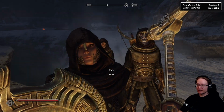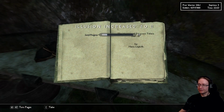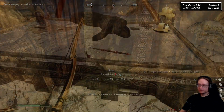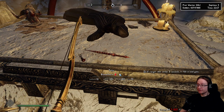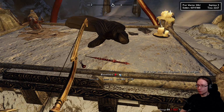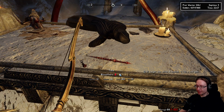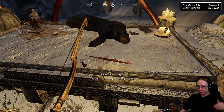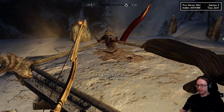I can't kill him. We get there when we get there. Lord Torn: if the target dies in 3 seconds, it fills a soul gem. Ooh. Is that from every step you make? Like every time you swing, 3 seconds of death? Or is it just kind of a proc based thing?